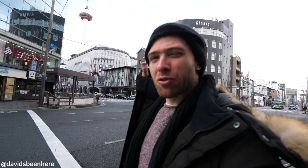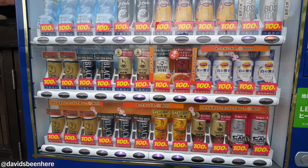It's really cold outside. And now we're gonna go over here and go up to Kyoto Tower, the tallest tower in Kyoto. They have an observation deck. Let's go over there. Before we go up to the tower, I need a coffee.